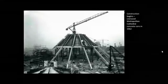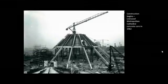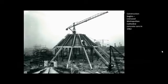So construction of Liverpool began in 1962. Here's the concrete core going up. It wasn't precast. Some of the components were, but most of it was poured in situ. And the structural frame was a very solid thing, and remains a very solid thing. It's really a masterpiece of engineering in that sense for the period. And there were obviously challenges, one of them being that these concrete ribs have to sink through Lutyens' crypt.